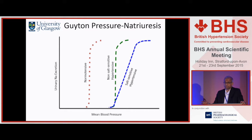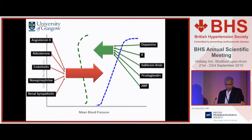The critical role of the kidney in blood pressure came about with Guyton's pressure natriuresis hypothesis, wherein he hypothesized that everybody had a set point or an equilibrium point for blood pressure. If your blood pressure increased, you get pressure natriuresis, increased sodium excretion, and your blood pressure returns to normal. If you have a shift of the equilibrium point, you have hypertension, and if you have an increased slope of the curve, then that's salt-sensitive hypertension. If you don't have an increased slope, it's non-salt sensitive. The shift to the right indicates high blood pressure.